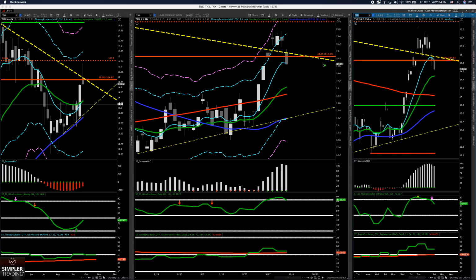But I am looking for this to come in a little bit, maybe retest 14, which would be about 1.4 on the 10-year. And again, this is just the exact opposite of what I just showed you. I just showed you the deeply oversold levels on the SPY and the potential for a 100-point bounce. Here you have the exact opposite: overbought levels with a potential for a pullback into rising support before it continues its uptrend.